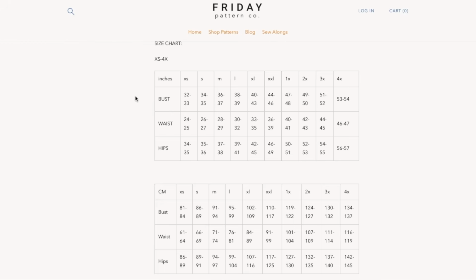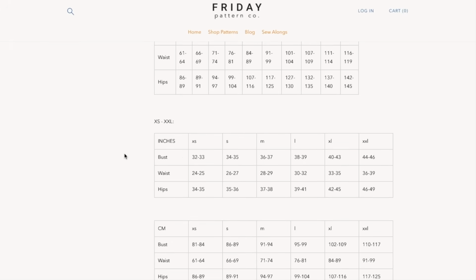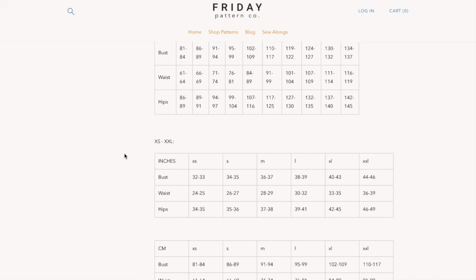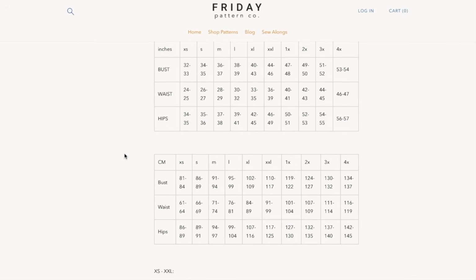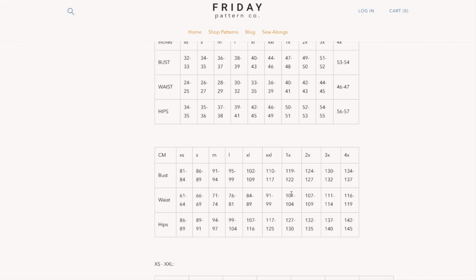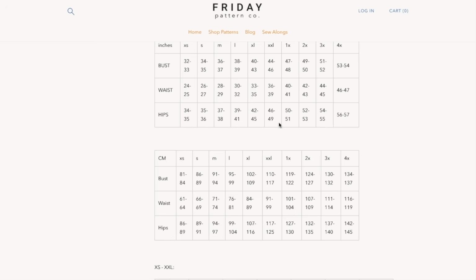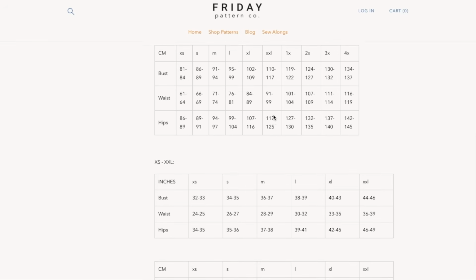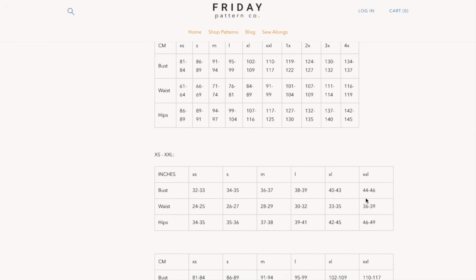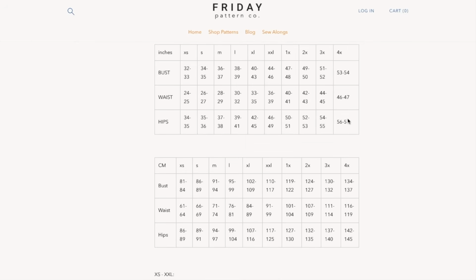I don't know. We'll have to look at the pattern finished garment measurements closer, but here's the centimeters. And then the non-extended size range, 32, 24, 34. Okay, so they all start at the same extra small, but they only go up to 2X. So 44, 36, 46. Yeah, so it's really the same chart. This one's just got the 1X to 4X.